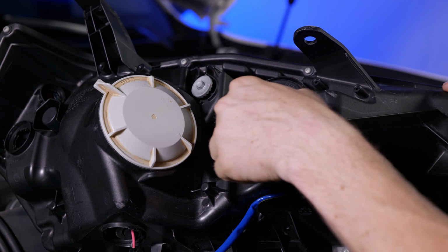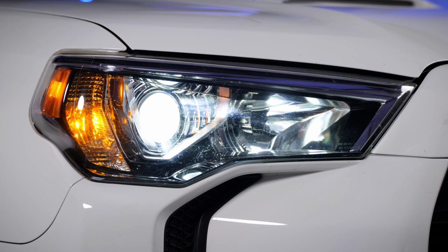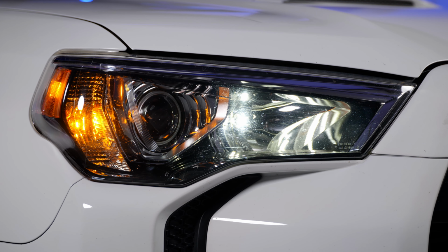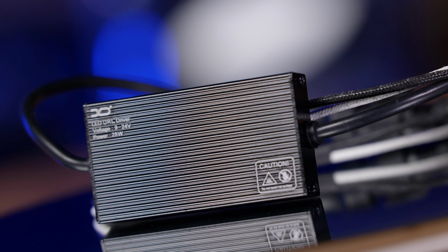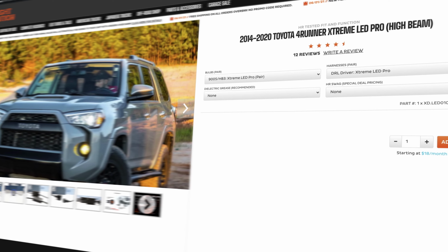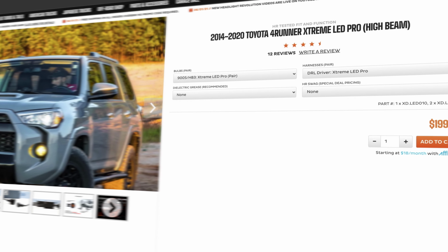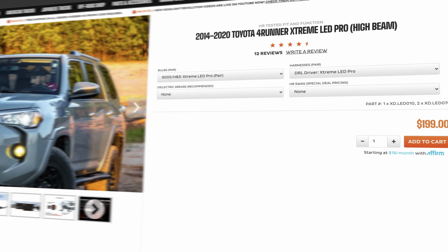Remember, this is the Xenon Depot Xtreme LED Pro, and this one is even more accessible. Grab the bulb and turn it counterclockwise. The halogen bulb removes super easy. One thing to note, remember, when this dims down to a DRL, you need to have the LED DRL driver connected, not just this LED driver that comes with the box. On headlightrevolution.com, this is already made into a kit, so when you do purchase the high beam bulb for the 4Runner, you will get the LED DRL driver.